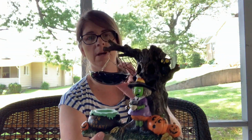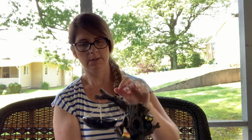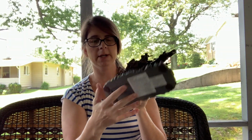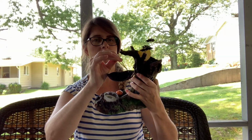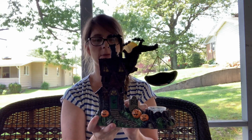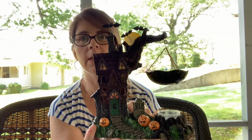So I picked this one up. This does have the Yankee Candle tag there at the bottom. Now this one does not, but I know that this one is Yankee Candle as well, just from their wording and whatnot. This one also has the basket. And I really do like the Halloween ones. Now this one also lights up. So did the one that I sold for $80, by the way.